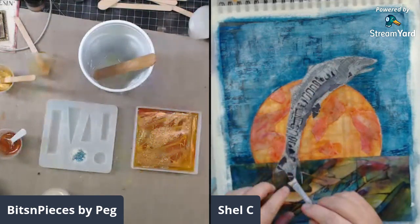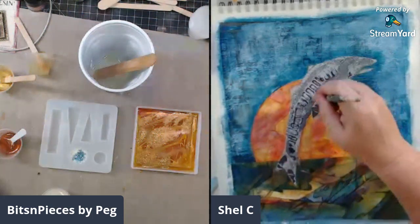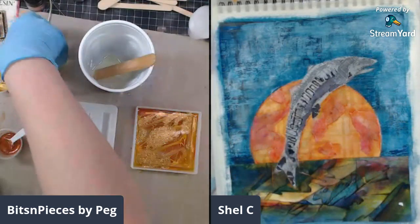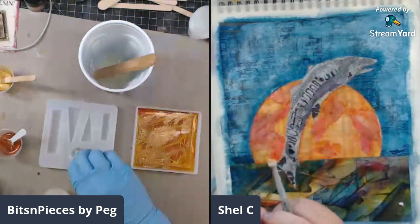Lindy says she's done that before, Shel. I'm not sure what she's referring to. I think it was when I said that I wished that I had not put the fish on until after I had fixed up the moon a little bit. Yeah. I think we've all done that. Yeah, I think we have.